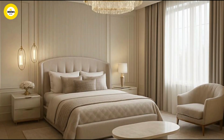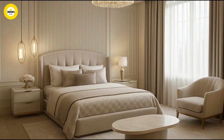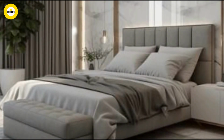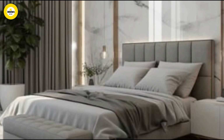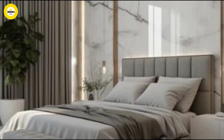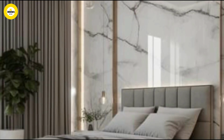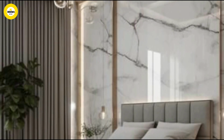Whether you're starting fresh or refining your current setup, this video is filled with inspiring ideas to help you shape a bedroom that feels tailored, elegant, and unmistakably yours. Let's explore more ways to turn your everyday space into a personal sanctuary.